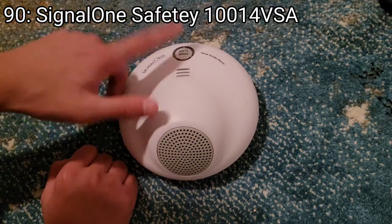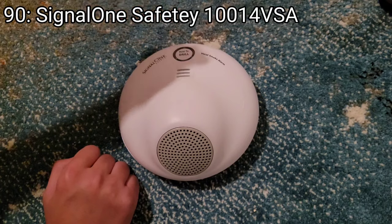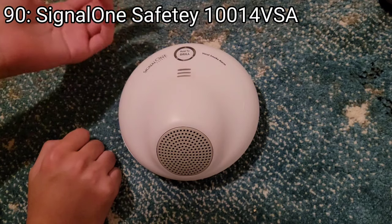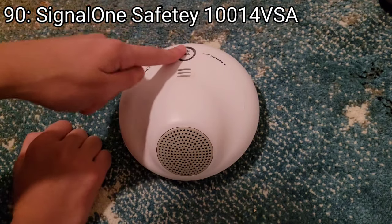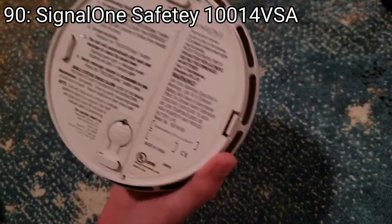So, that's pretty cool. I want to say Signal 1 made it first. See, if you hold it down like that, it has to do its thing. See, now it's gonna loop again. I think you understand it now. It just loops and goes on forever until you tell it to stop. You just have to press it again to tell it to stop. I think that's a unique feature to have. So, yeah. The model of this is 10014VSA.